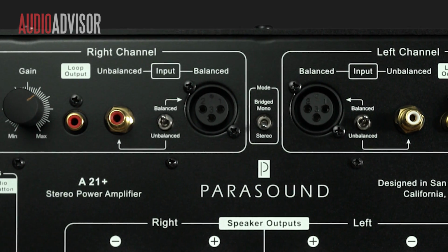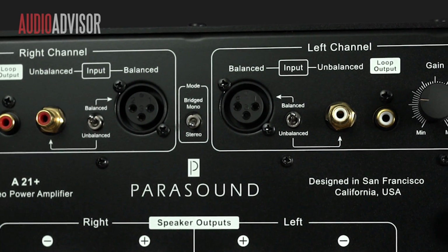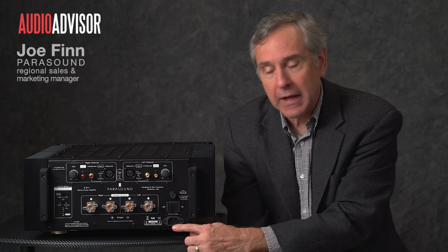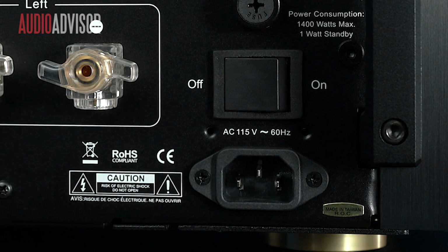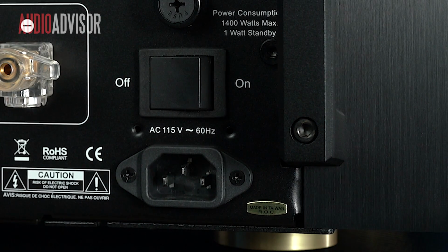Of course, we can also mention that you have either conventional single-ended or RCA type cable connections or balanced connections as well. Last thing is that we do have a removable IEC power socket so that you can upgrade the cable if you wish, and Audio Advisor sells many different types of upgraded cables if you choose to do that.